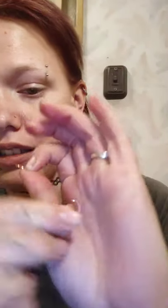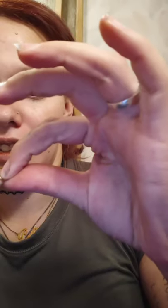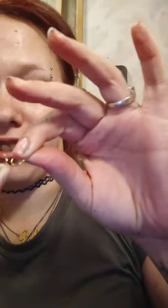Alright, and right now, I'm going to show you the size comparison of the one that I just bought versus the little bitty ones that Walmart has. So, like I said, that is really thin, really tiny compared to that. You can't even see the little one in behind it.